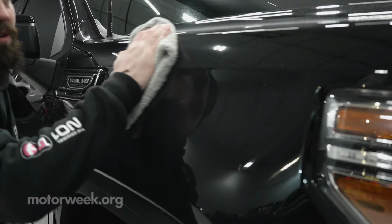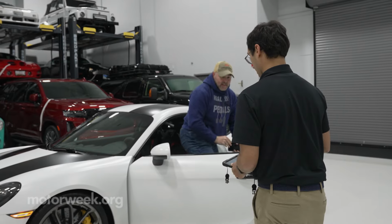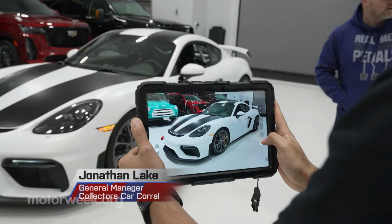We're car people. We live and breathe cars. When a car person comes in, another car enthusiast comes in, they look at us, they know we know what we're doing, and they trust us with their car. So they feel good about leaving their vehicle with us. The circle of trust starts at check-in, where General Manager Jonathan Lake meticulously documents each car.